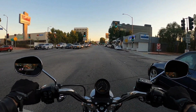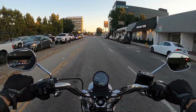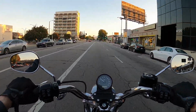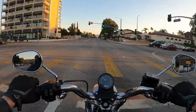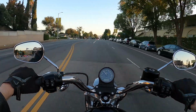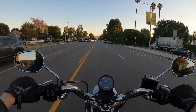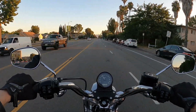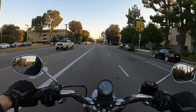I mean, it's great for just in the city, stoplight to stoplight. I mean, this thing has plenty. You know, it's not as fast as the 1200s, like the 48 or the Iron 1200. But I'm never really wishing I had more power or anything. And you know, I've ridden just about every Sportster that came out in the last 10 years. If you ride them back to back, a 1200 and an 883, you'll obviously notice a difference, but it's not as big as you think.